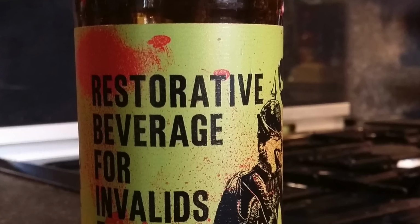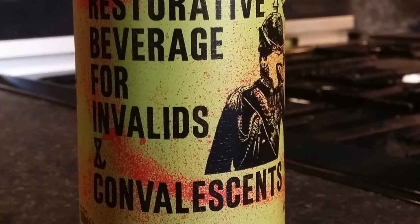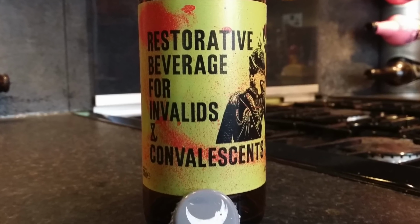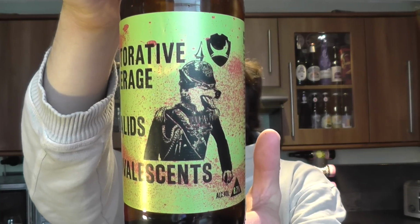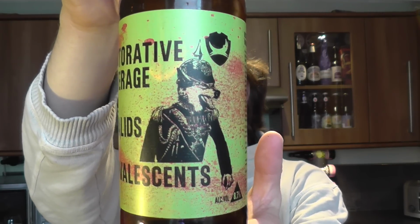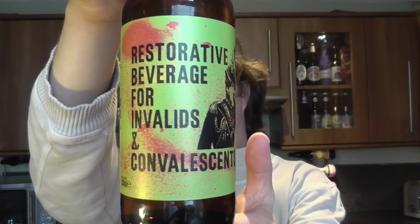Today we've got a beer from Brewdog and it's a bottle of their restorative beverage for invalids and convalescents. I love it. I think that's absolutely fantastic. There we go. We've all seen that type of person, haven't we, before? And I suppose the question is, is it a little dig at CAMRA? I don't know. I'll let you decide on that. Put your comments in the comments box.